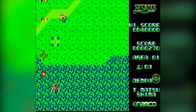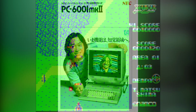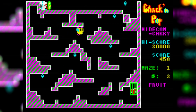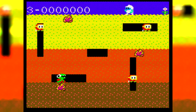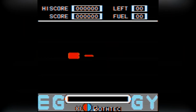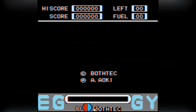The expanded 6001 Mark II and 6601 models, first released in 1983, did an awful lot better when it came to visual appeal, with higher resolutions and a much less nauseating colour palette. Many of the later games made good use of these features, including some, for the time, pretty impressive looking arcade conversions. Though the 6000 series didn't really do nearly as well as some of NEC's other systems in the games department overall, particularly the original models, there are still some gems that are worth looking at today, with Eggy being one of the real standout titles, released by Bothtech in 1985.